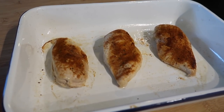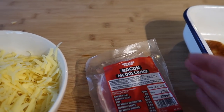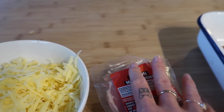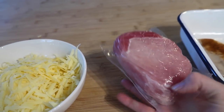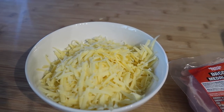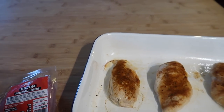So my chicken is about halfway cooked, and what I'm going to do now is add some barbecue sauce and some bacon medallions. These are the Musclefood bacon medallions, and as you can see, they are fat removed, so that's really good. I haven't got to worry about any stringy bits on those. So we really, really like the Musclefood bacon. I'm also going to use some grated cheddar and some barbecue sauce that I bought in Marks & Spencer's.